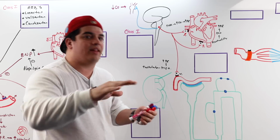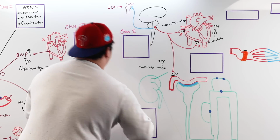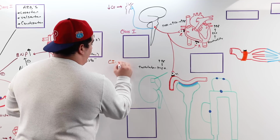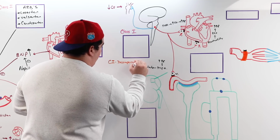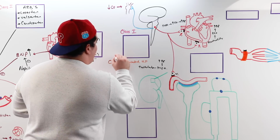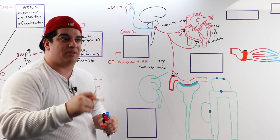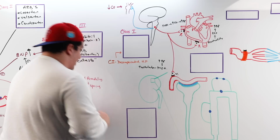Big thing, can't forget this. You need to remember this. Let me put it here in orange. Never use beta blockers. They're contraindicated in decompensated heart failure. You never give these. Never give beta blockers when they're decompensated. They're not able to generate enough cardiac output. I'll explain why in just a second.